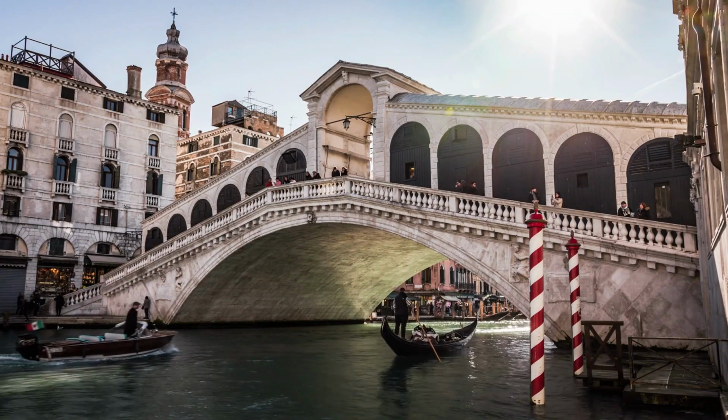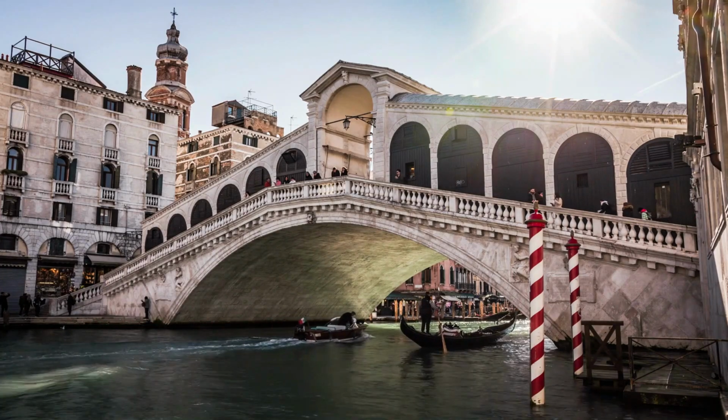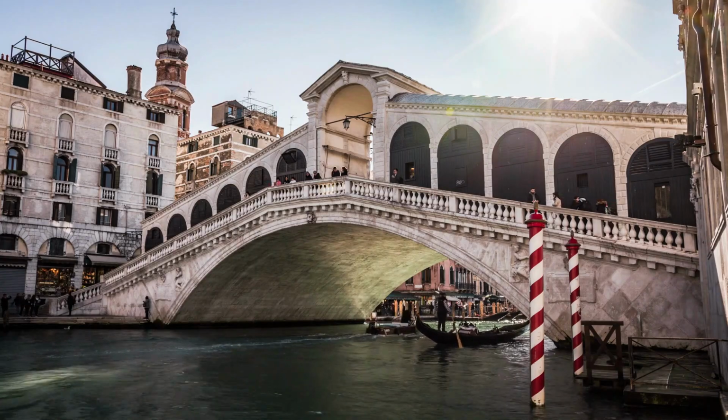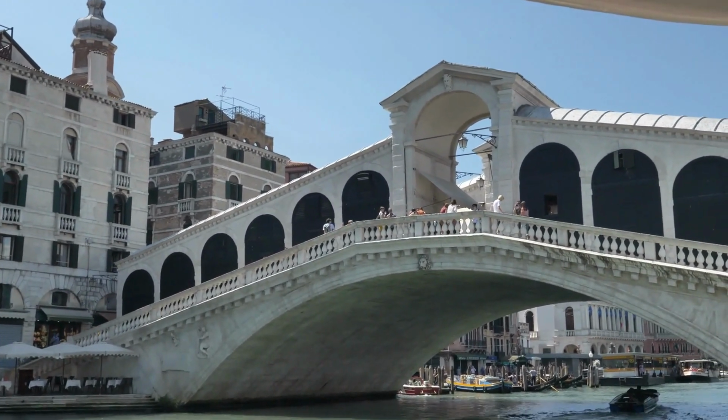But don't let the word old fool you. This bridge is a testament to Italian artistry and engineering. Crafted from Istrian stone, a type of white limestone, it's as sturdy as it is beautiful. It's like the superhero of bridges.